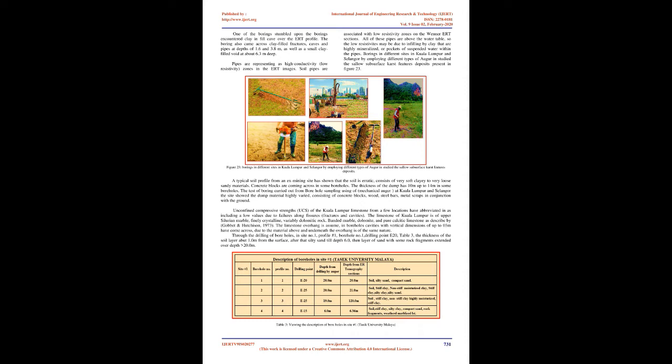In Profile Number 3, Borehole Number 7, Drilling Point E20, a layer of clayey soil from the surface till the depth 5.50 m, after that a layer of silty clay till depth 6.50 m, then a layer of silty sand till depth 9.0 m, then a layer of compact sand extended over the depth of 12.0 m.